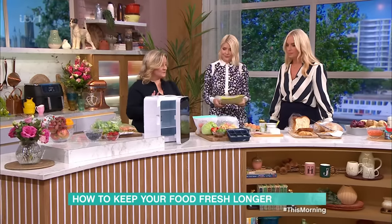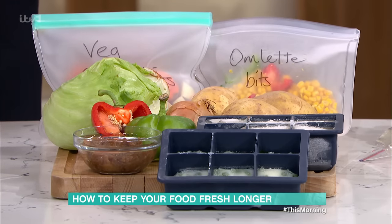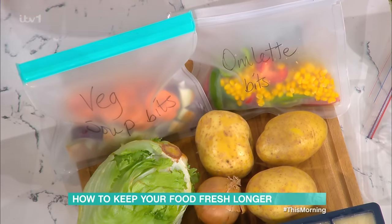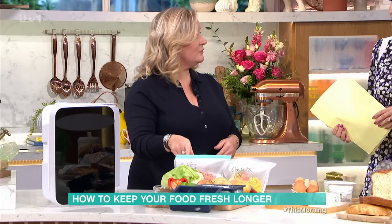Right. Once you've sorted your fridge, and we've all got our stuff in our fridge, by the end of the week you will naturally have stuff we haven't used. You've got half a pepper, some potatoes, some onions. Rather than just let them go off and throw them in the bin, get yourself a little bag like these. This one says soup, this one says omelette. Just chop up any of your leftover stuff and throw it in the bag.